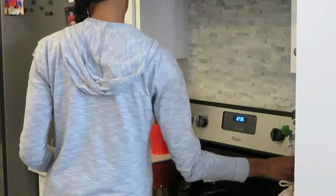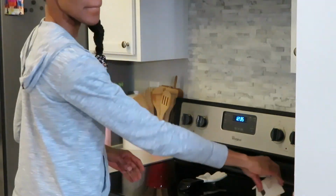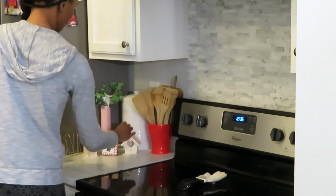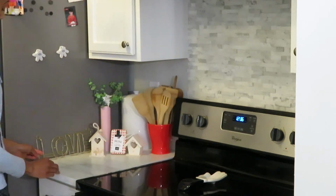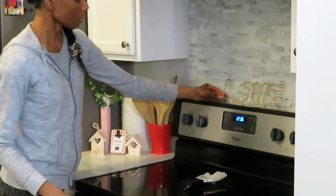So right now I'm just going to do a dry fit almost of some of these decor pieces just to see how they look before I make them permanent with adding paint or putting pictures inside the mini frames. Just to give me an idea of what I like before it becomes a permanent fixture. And you'll see the finishing touches in a second.